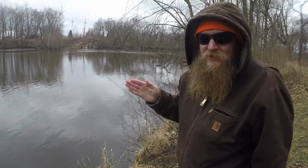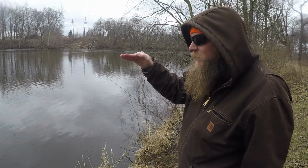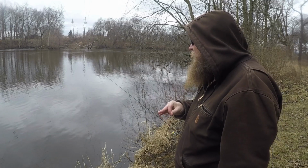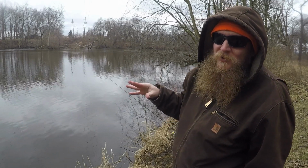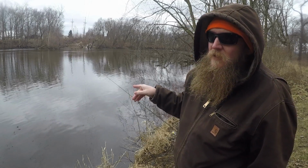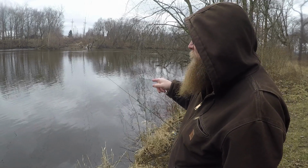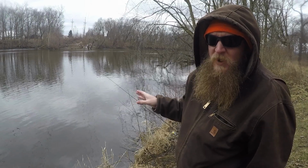So my bobber just started changing directions and going the other way and bobbing, which to me either means there's a fish in its mouth and it's just kind of holding on to it, or my bait is freaking out because there's a big fish nearby. I'm gonna give it a minute.